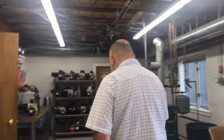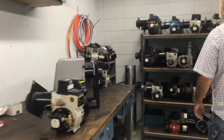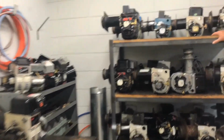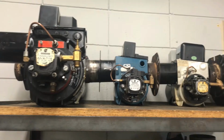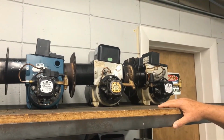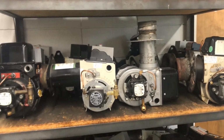Over here on this bench, you can see we have a varying number of different burners that students will pull off and bring out to the bench and start to work on and take apart, wire up, and really start to understand how the internals function.